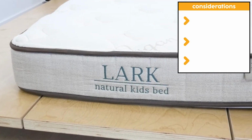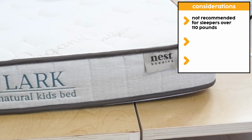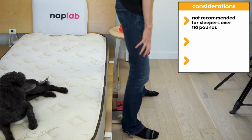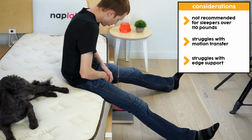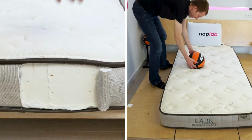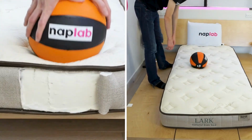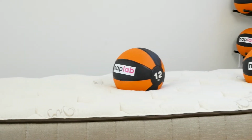One of the most important considerations of the Lark mattress is sleeper age and size. As Nest Bedding states, this mattress is not recommended for sleepers over 110 pounds. Because of its lighter sleeper profile, that also means it struggles with things like motion transfer and edge support. All of our scoring is done using the same testing methods, regardless of whether the mattress is for adults or children. Because of this, some scores may be lower on this mattress compared to an adult mattress.